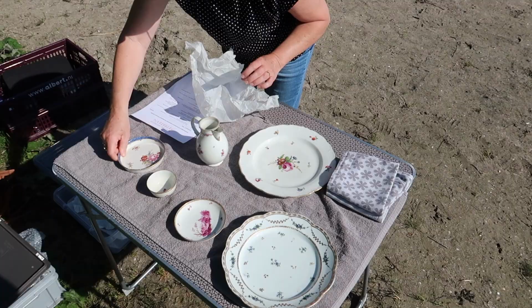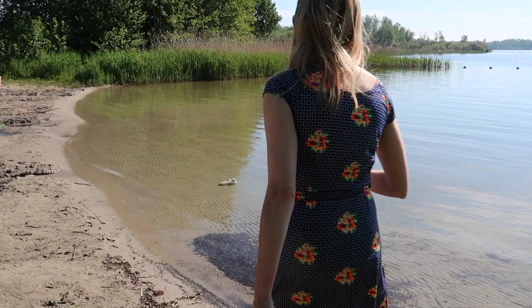There's another collector, Mr. Castellijn, and he is allowing us to use some of his porcelain, which is also red and pink, and it will combine perfectly with the porcelain we have from Siepenstein.